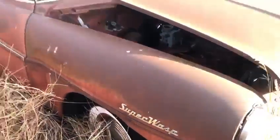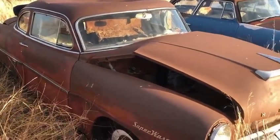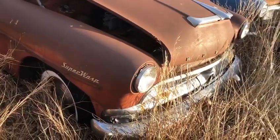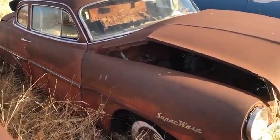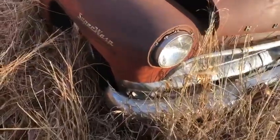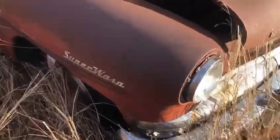That's one thing I really like about all this stuff in this yard that I just got. There is so much different cool stuff in here that you don't see. You know, Chevys, Fords, everybody's pretty familiar with this. There's a lot of stuff in here that I don't even know much about. I've never dealt with them a lot. But they're still really cool cars with great designs and great styling. We'll start off with a Super Wasp.